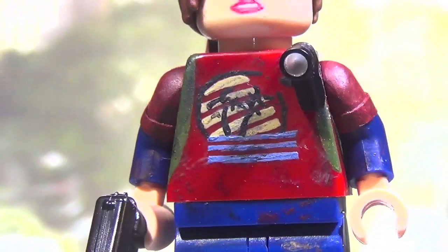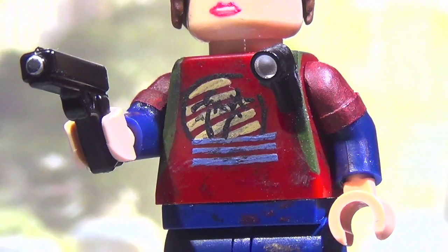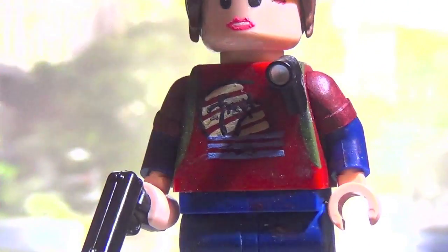You can also see her pistol right here. The Brick Arms pistol actually has a little silver ring around it to kind of represent the barrel, or I guess the chamber on the gun.